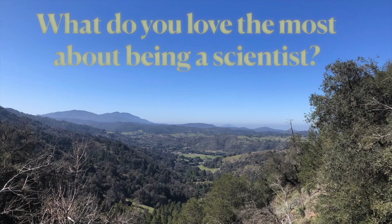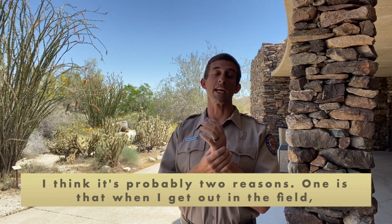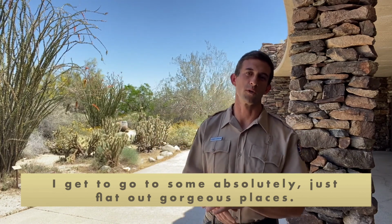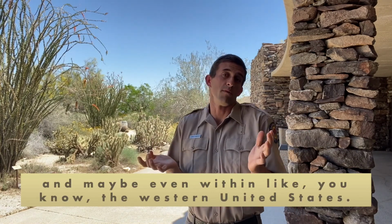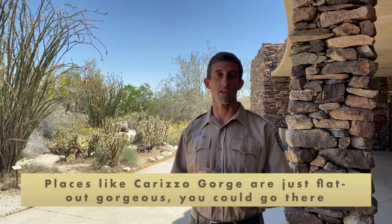What do you love most about being a scientist? I think it's probably two reasons. One is that when I get out in the field, I get to go to some absolutely flat out gorgeous places. Here within the park, but I'd argue within all of California, and maybe even within the western United States. Places like Carrizo Gorge are just flat out gorgeous.